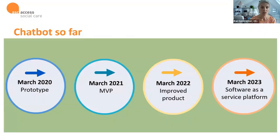So this slide shows our journey so far. The chatbot prototype won the Nesta Prize in 2020. We leveraged the Nesta Prize to attract more funding and launched the minimum viable product on our website in 2021. Over the following year, we worked with users to make improvements to the chatbot, including adding a letter writing function.